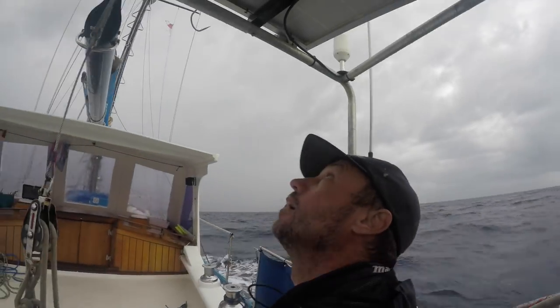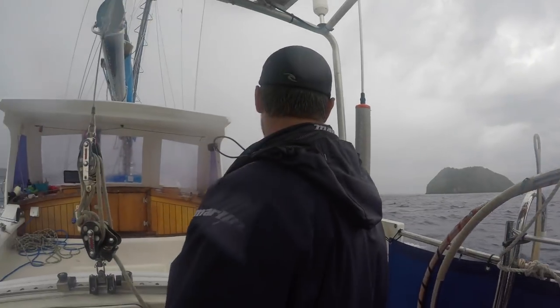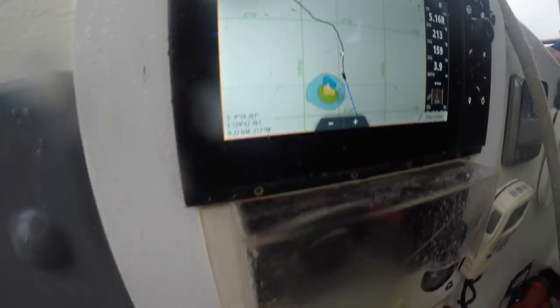We pulled down the main and decided not to stop at the island we planned to, as it was a little rough, and motored on to Banda Nera.